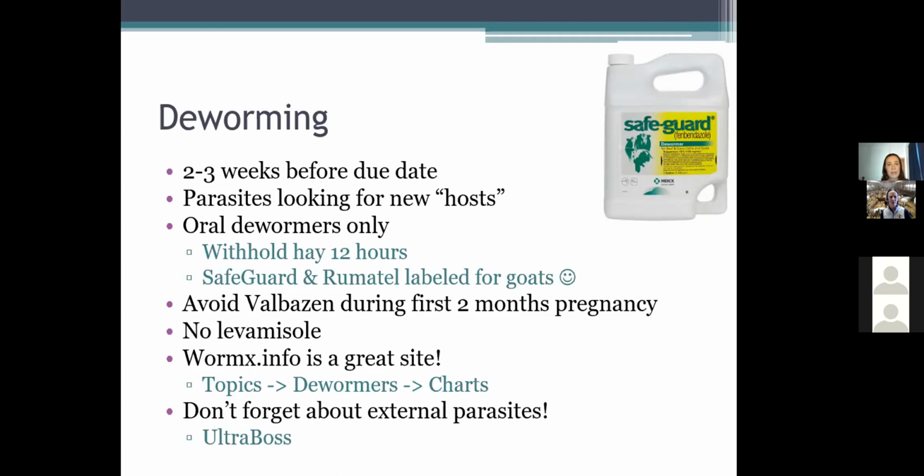Definitely do not use valbazen during the last 2 months of pregnancy because it can cause abortions. And then don't use levamisole on pregnant does at all. There's a lot of toxicity issues because the margin of safety is a whole lot more narrow. Otherwise, there are several other dewormers that can be used.